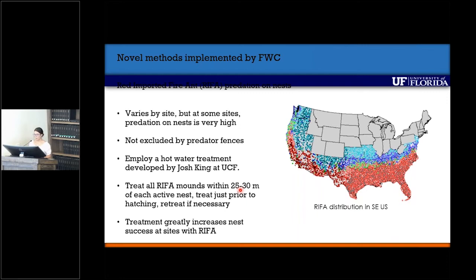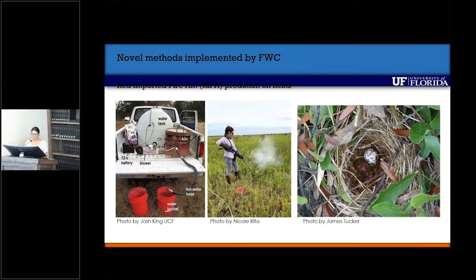We time these treatments to happen a couple of days prior to hatching because most of the depredation events happen during the nesting stage. By timing these treatments, we don't give fire ants the opportunity to reestablish themselves in the area before the nest cycle is complete. So by implementing this treatment, we noticed that that greatly increased our nest success at DeLuca. So this is how it happens. The picture on the left is a very outdated photo of what this looks like. Right now we have a much more sophisticated fire ant trailer that we carry out to the pastures with us.